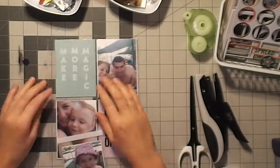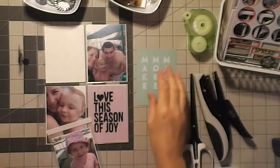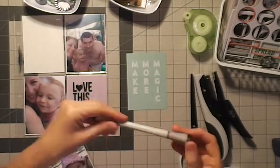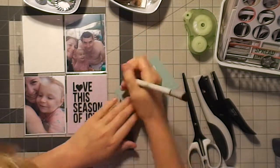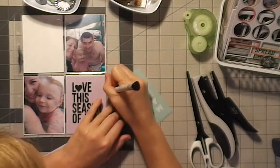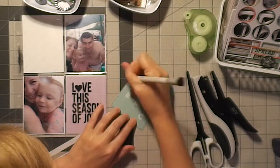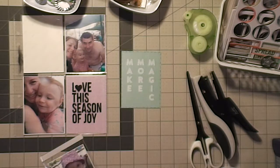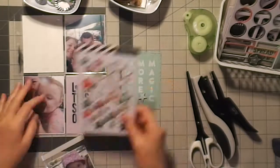And then moving on to the right hand side. This is still all at Wet n Wild, and this said Make More Magic, and I just kind of doodled around the edge to give it a bit more interest, and I'm going to use a chipboard star sticker to go in the middle of the O, just to give it a bit more texture, and I thought it was fun.